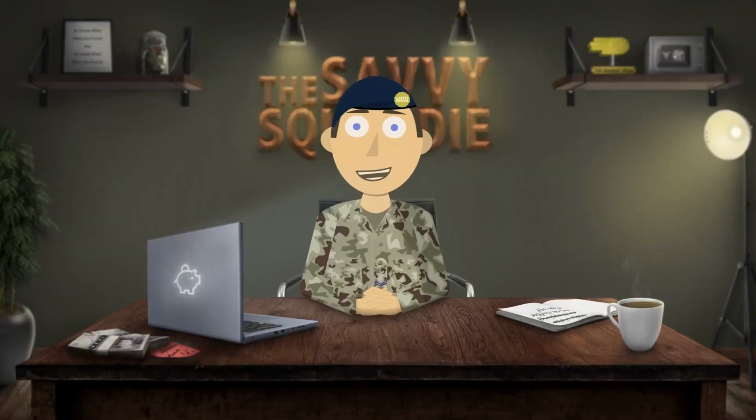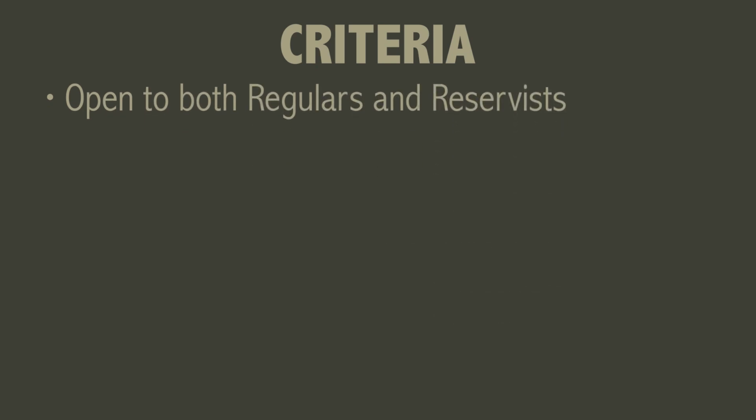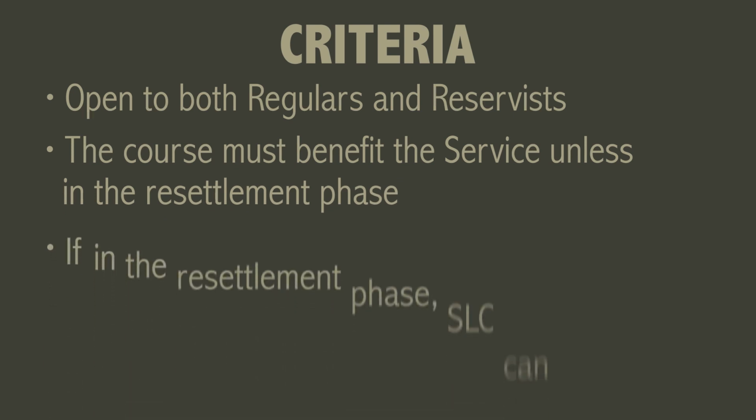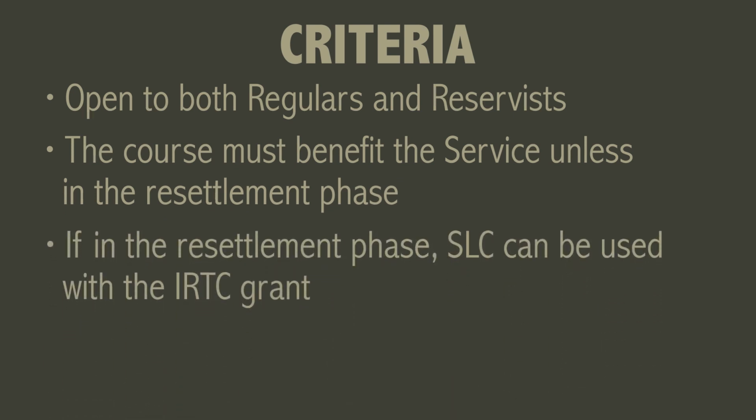Before we get into what you can use them on and how you can claim them, let's go through some of the criteria of the scheme. As mentioned previously, this scheme is open to both regulars and reserves. If you're not in resettlement, then the course must directly benefit the service. If in resettlement, SLCs can be used alongside the individual resettlement training costs grant on the same course. You can even use the IRTC grant to pay the personal contribution. However, it is only permissible under these circumstances.